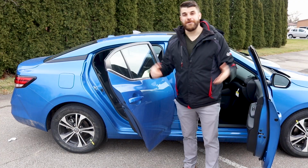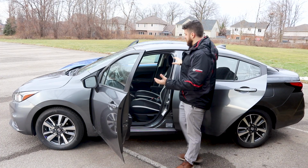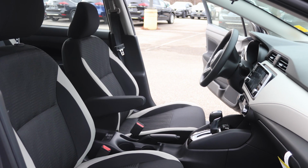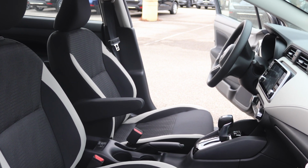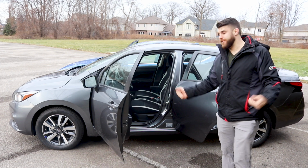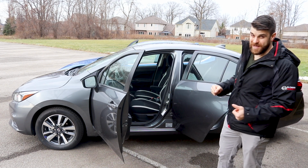Let's compare to the inside of the Versa. There is drastically less space in the Versa, and you can tell just right when you get inside that there's less space. 2,519 liters of interior passenger volume in the Versa. So more space in the trunk, but less space inside.